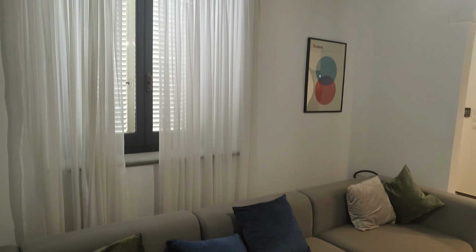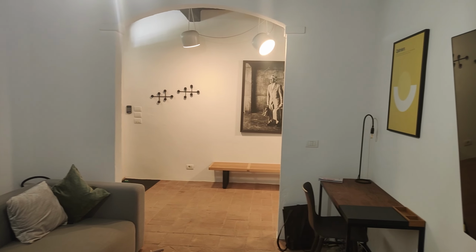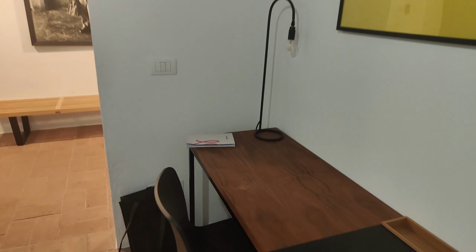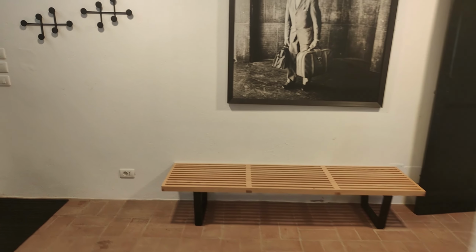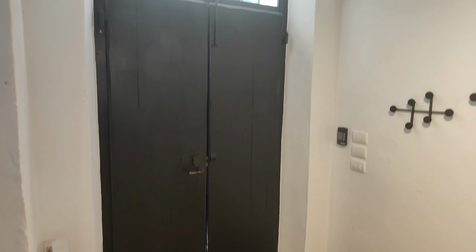The simple style, yet it conjugates very well with the rustic style of the house. As you could see, the wood here that I really like. The entrance door that I remember from my last visit, that was back in 2018 when the house was under sale. This entrance door was brown, and now it is matte black.